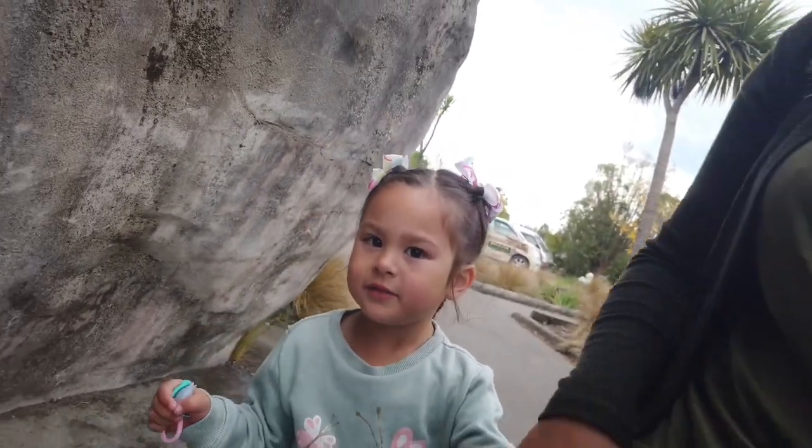Good morning. Today we are here in Orana Wildlife Park. This is New Zealand's only open range zoo. So you can see them around. It's not a normal type of zoo.